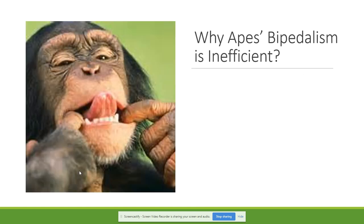So let's do this. You are at home now, so let's try to experience bipedalism. It's not like we are going to walk like monkeys. We are going to do certain steps to cut the features that make us effective bipeds. So the first thing you need to do is stand up. Everybody stand up.